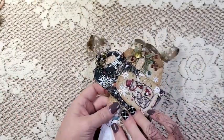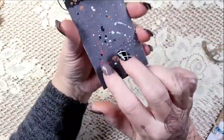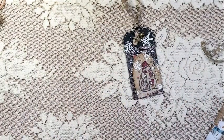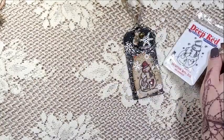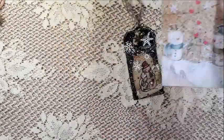And then these two I actually made this week. Just yesterday, in fact. So we'll look at the smaller one first. Now, this again, I have made a back. This snowman is, let me pull my stuff out, this guy from Deep Red. And these two are from Simon Says Stamp, but I can't find the stamp set right now.